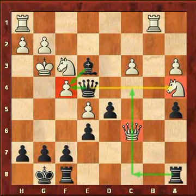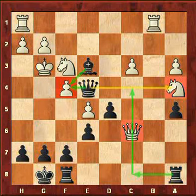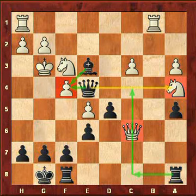Studying this position, of course, foreseeing this position, Black decided to sacrifice the knight. Otherwise, this attack won't be possible.